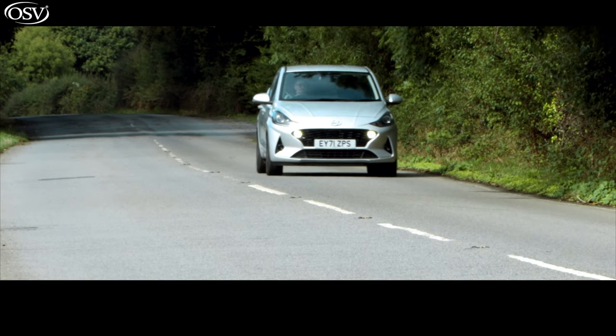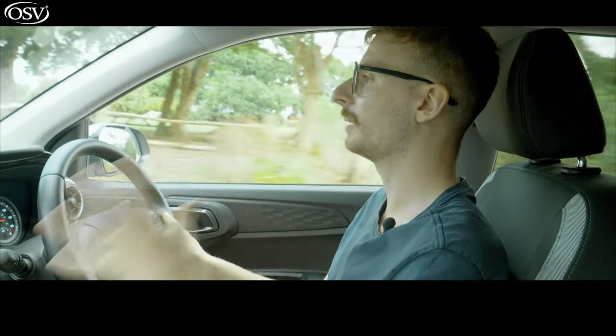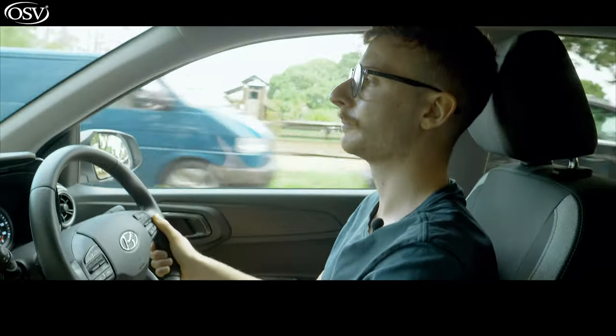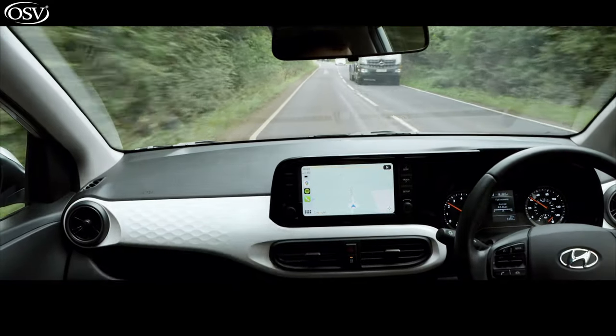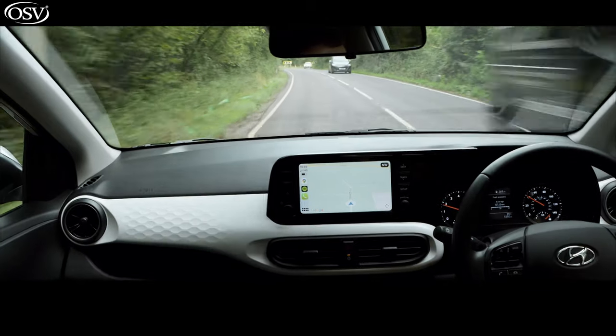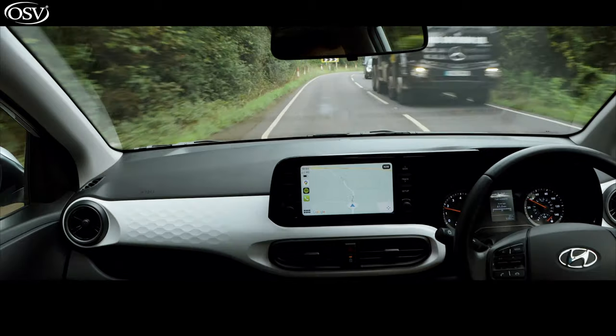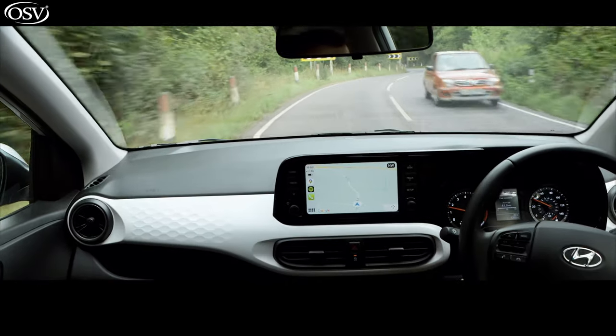But on the bright side, when you go over large humps and bumps around town, the ride doesn't feel as soft or bouncy as the Citroen C3. N Line models have a firmer ride due to stiffer springs, but you'll find when you drive over harsh abrasions that there isn't much of a thump sent throughout the cabin. Again, everything's quite composed. Hardly any vibration comes through the steering wheel either.